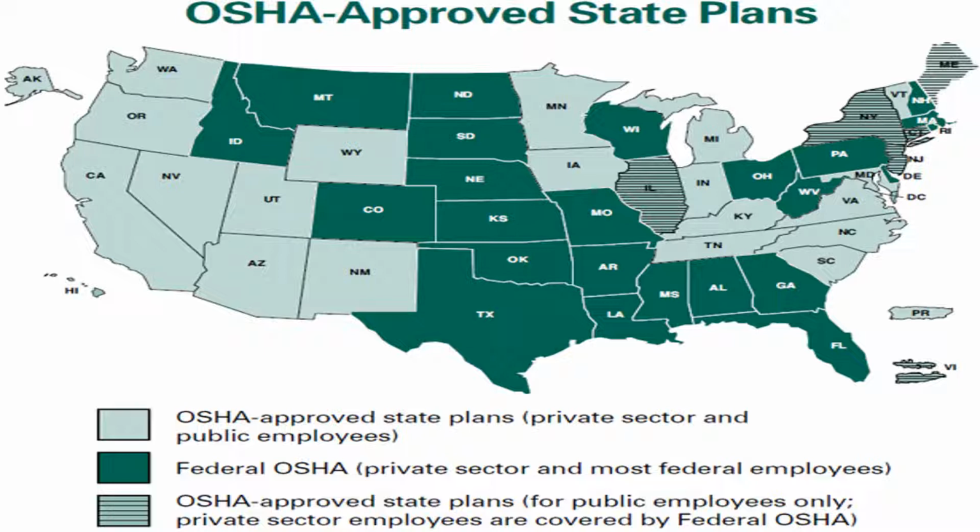Now, the other states that you see here, there's five other states, the states that are crossed out with lines. They also have OSHA state approved plans, but those are only for public employees, okay? Private sector employees are covered by federal OSHA. So what happens in these states is a separate entity comes in and takes care of public employees. And that is known as PESH, the Public Employee Safety and Health Administration.